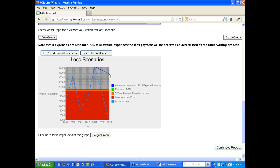So the farm first of all has to lose that amount of money before they see anything, and in this case they did, and they went all the way down here, but the insurance is only paying that value from there to there for that loss. So this loss is suffered by the producer, by the farmer, and this is the one that's made up by the insurance.